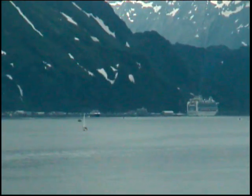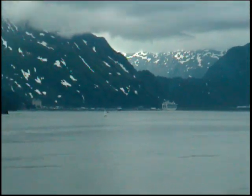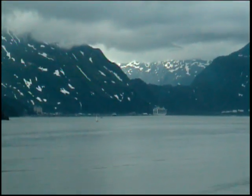Bobby says I have to drive it because he's too scared. So, I don't know if we'll trust him with the video camera or not.